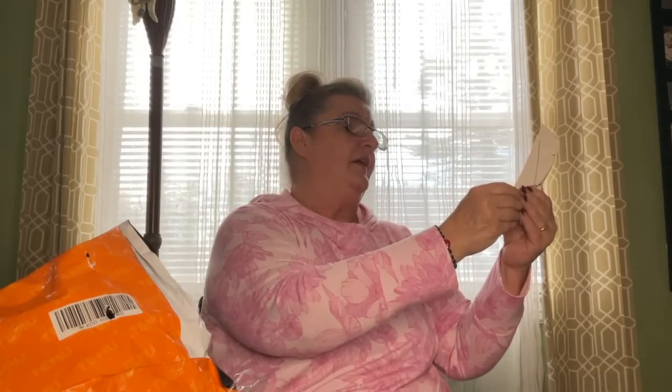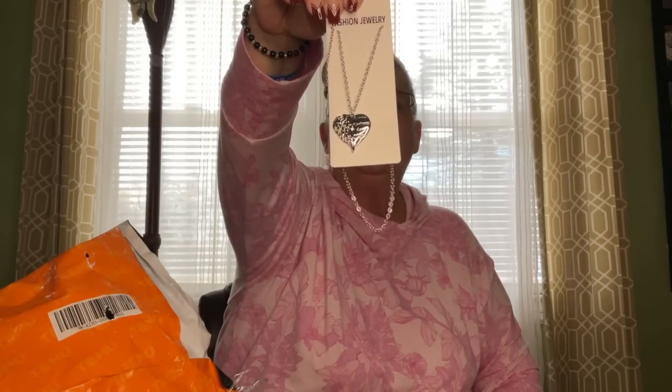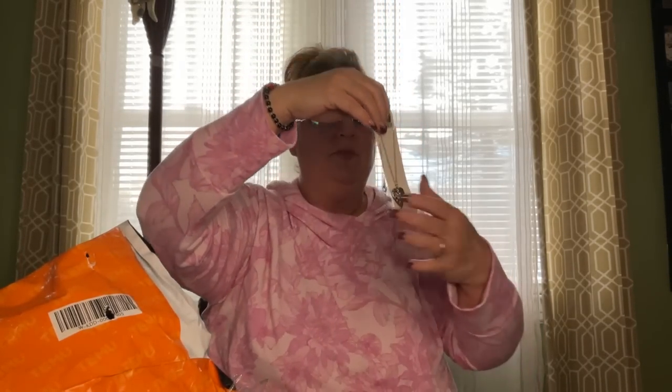And they say, oh boy, a piece of my heart has wings. So I got, I don't know why I picked up two of these, but I did. And as you guys know, my first boy has his wings. All right, so the necklaces, they were $1.07 each.